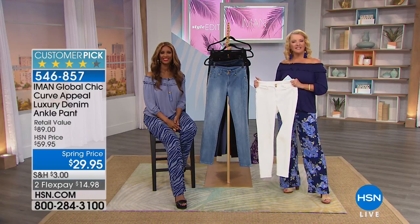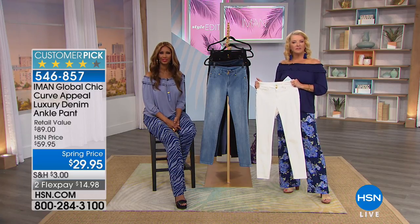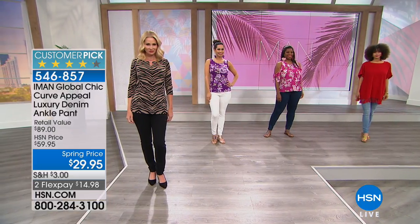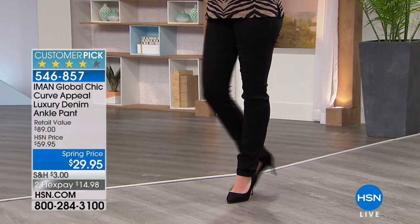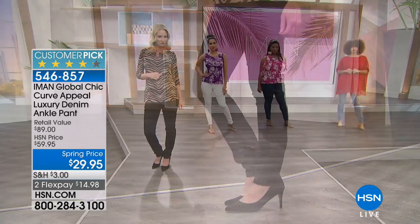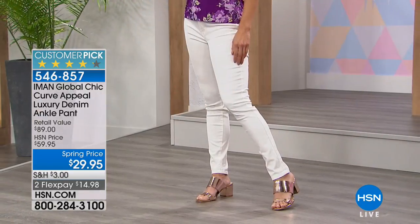Hi. I want to say something about these luxury denim ankle pants, because this is something I think you would really appreciate, Iman. I have a friend who has lost quite a bit of weight. She came to my house, and she was kind of depressed because she had gone out and tried jeans in the mall, and she wasn't satisfied. I said, hold on, let me go get something. I went and got your Curve Appeal. She came back and tried them on. She was so touched. She was in tears, and me too.